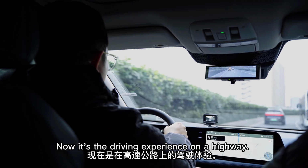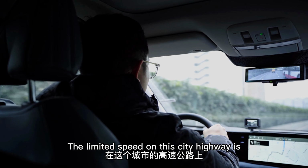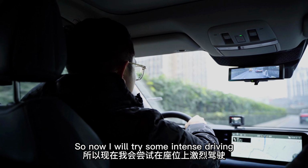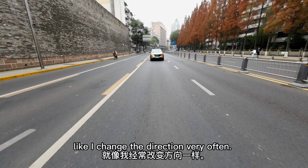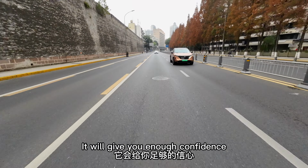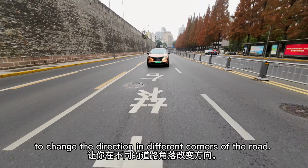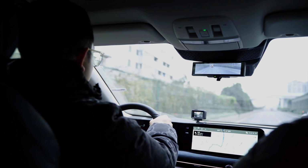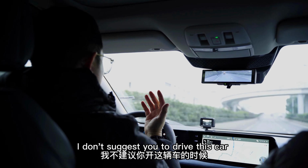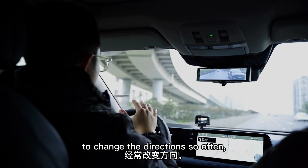Now is the driving experience on a highway. The speed limit on this city highway is around 80 kilometers per hour. So now I will try some quick lane changes, changing direction very often. It will give you enough confidence to change direction at different corners of the road. But there are still some shortcomings from the wheelbase. I don't suggest you drive this car changing directions so often.